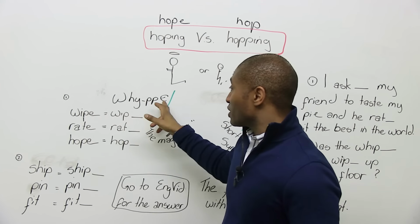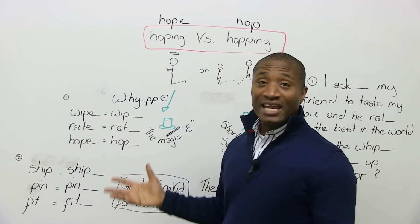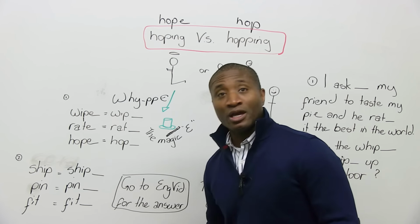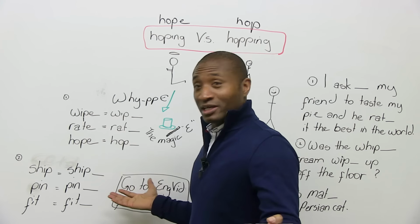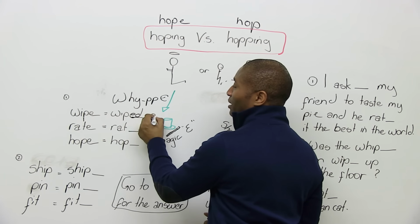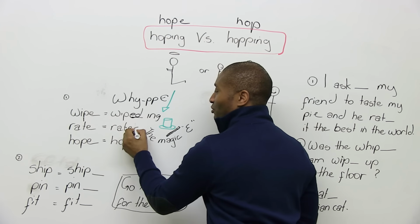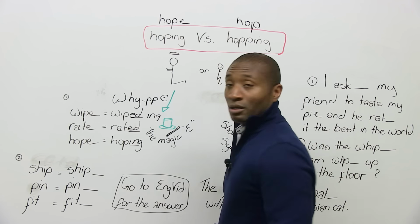Now the Magic E helps us because we see this and we know it's a long vowel sound. Yay! But when we're adding, is it like wiped or wiping, rated, hoped or hoping, we have to drop that E. We're told, drop the E. It's silent. It's not doing anything anyway. It's like your unemployed brother in your basement. He's not doing anything. Get rid of him. So, wipe becomes wiped or wiping. Drop the extra E. Rate becomes rated. Just add the ED. Or hope, in the case up there, becomes hoping.